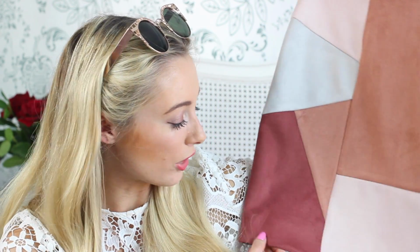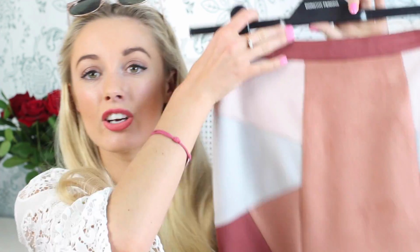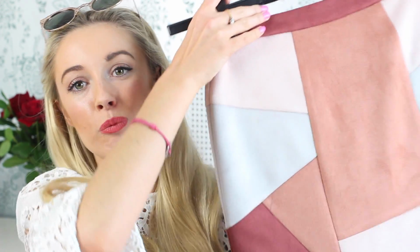I really like all the colours. You've got this blush pink, a terracotta, a baby pink. I thought absolutely gorgeous colour combination and a nice length as well. It's not too short, so definitely a nice one to wear maybe out shopping. And if we do have any warmer days during Fashion Week, then maybe I'll bring this out for that as well.